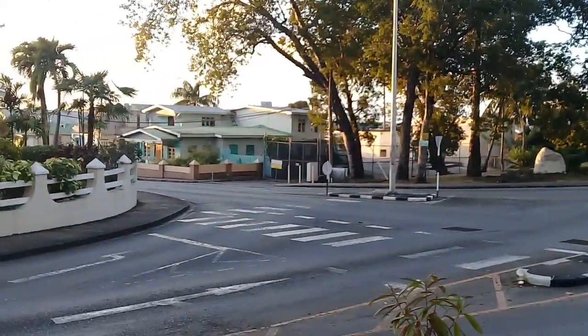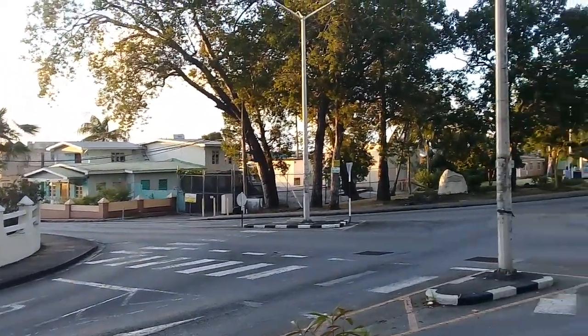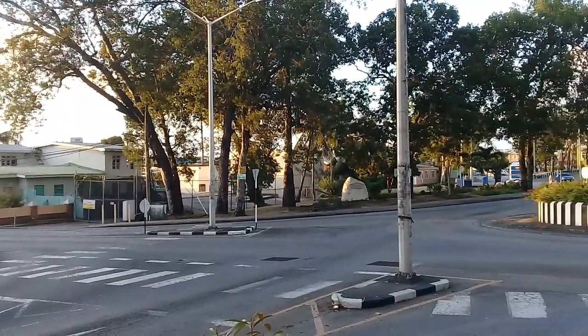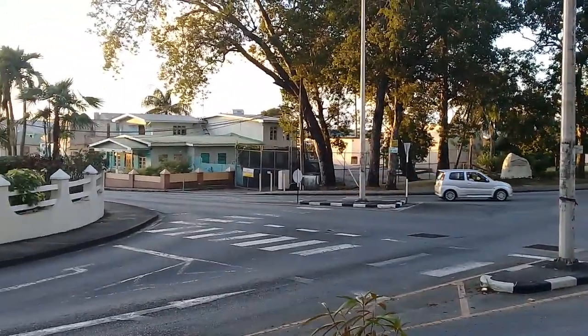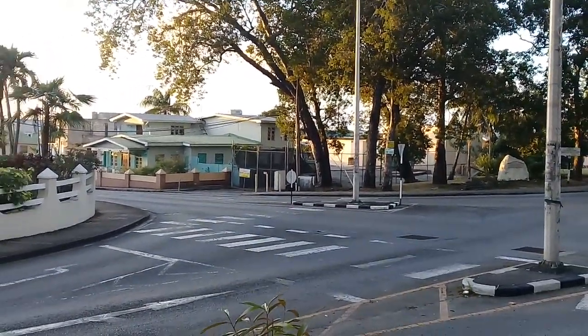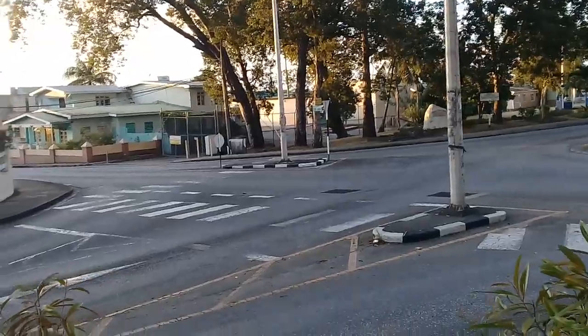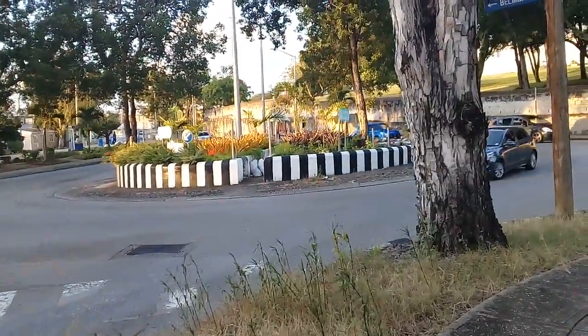Yes, guys, this road here to the left leads back to Belmont Road and back into the capital city. I forgot to mention that the Belleville Pine Road area is just 1 kilometer away from the city. And this leads back to Belmont Road, which will lead back into the city via Queen's Park or the Queen Elizabeth Hospital.